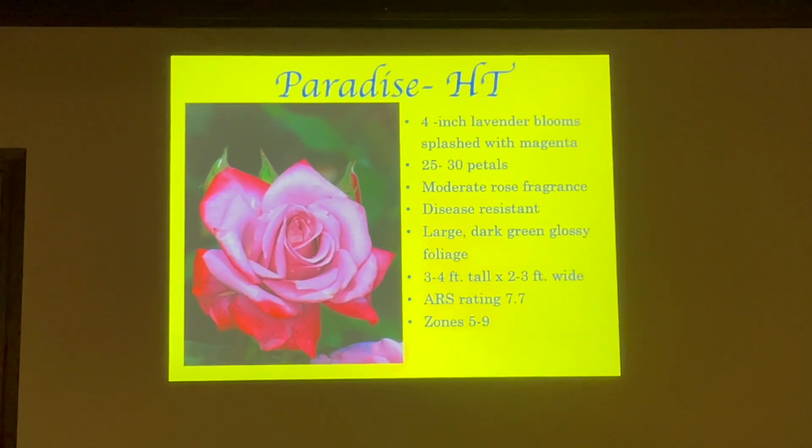Paradise is one that's been around for a long time, but it's so striking. The colors of it are just amazing. It says lavender bloom splashed with magenta. That really doesn't describe it. It's much more vibrant than that. It has a moderate rose fragrance and is disease resistant. You'll notice it doesn't say very.